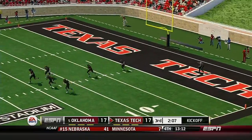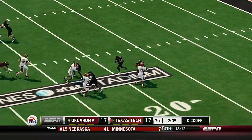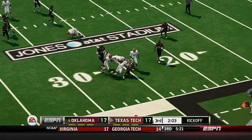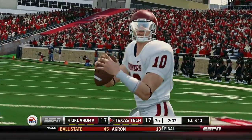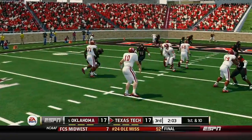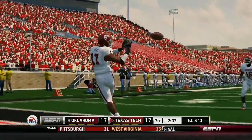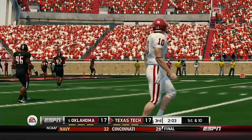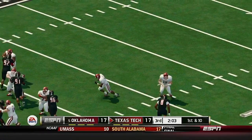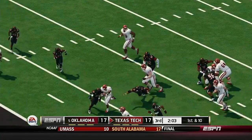Cox fields at the goal line. He's taken down at the 26-yard line. Kirk, you and I like seeing points. We're seeing points in this third quarter. This has been fun. And I think it's going to continue, Brad. I think the adjustments that were made at halftime have allowed these quarterbacks to go out and really be able to take command of how they want to attack each defense. It's going to come down to that final drive.